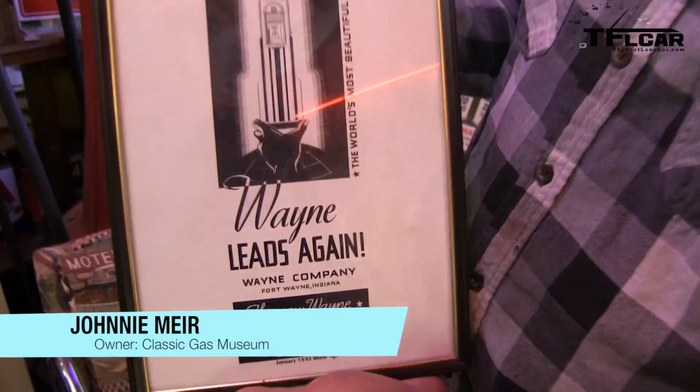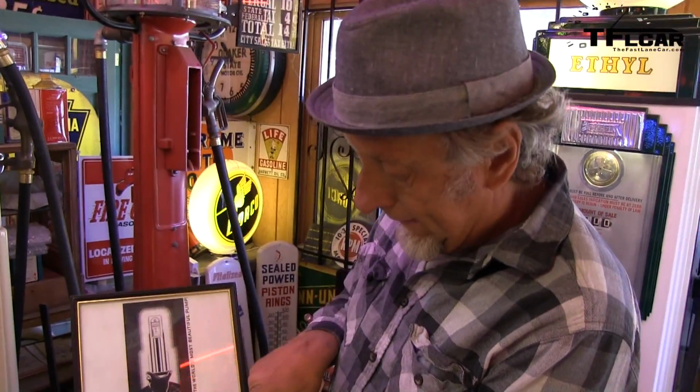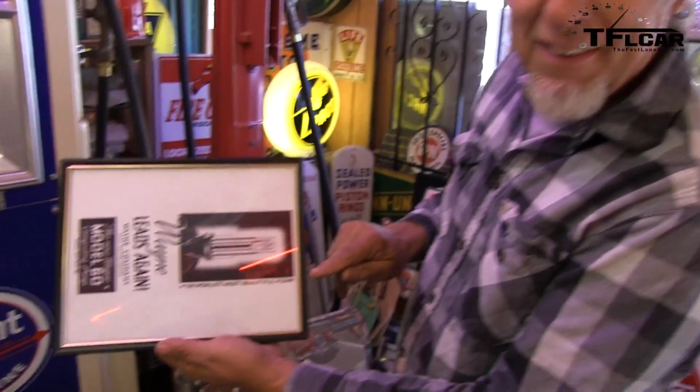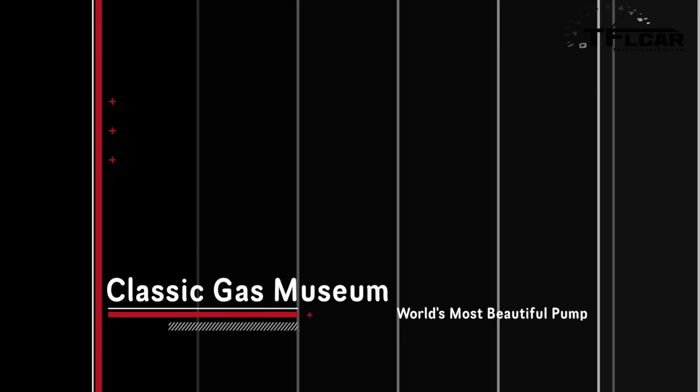What's interesting is this is an advertisement that came out in a magazine in 1935. Wayne Pump Company. Wayne leads again. The world's most beautiful pump. The idea there was they didn't want to build the most cost-effective pump, not the pump that was the most profitable. They set out to build the world's most beautiful pump.